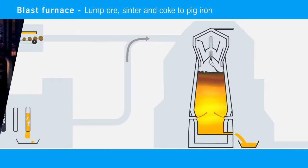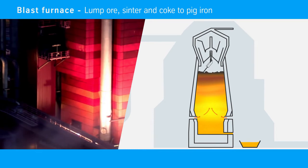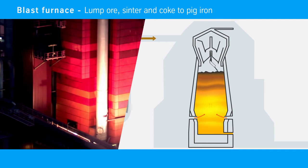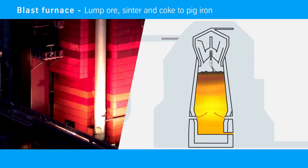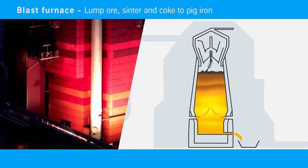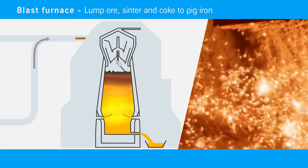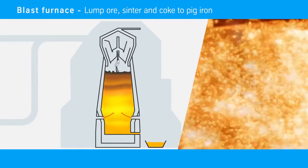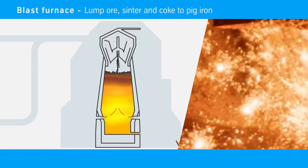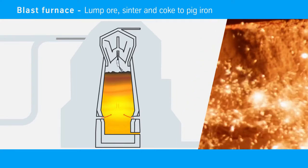Now the smelting can begin. Iron ore, coke and additives are continuously filled into the blast furnace from above, up to 25,000 tons of material per day. Hot air at 1,250 degrees Celsius is blown in from below. This leads to complex reactions at high temperatures. The oxygen is removed and the ore is reduced. As they melt, the various components move steadily downwards, resulting in molten pig iron and slag.